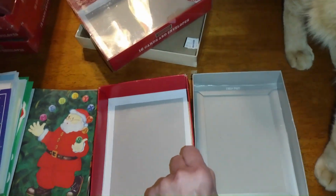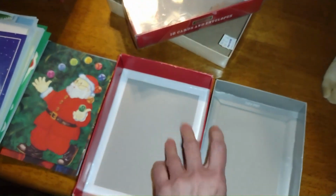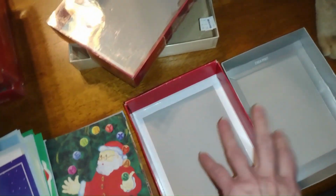We had a couple of card boxes here that don't have their lid on to go with them.